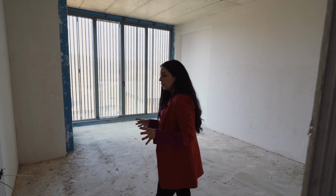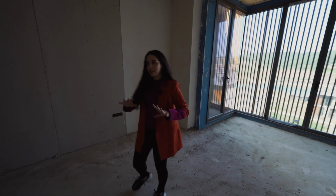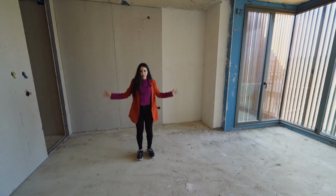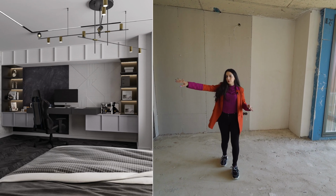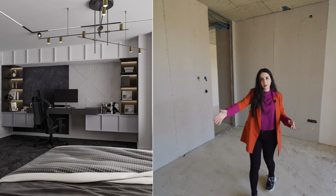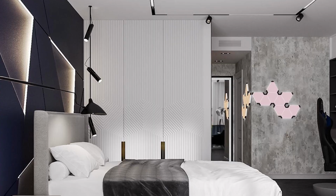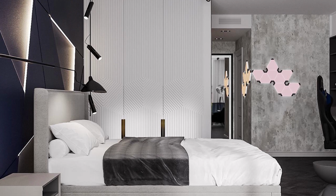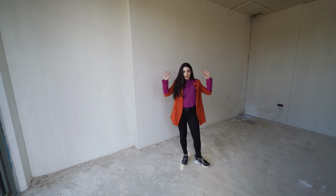So when we arrive in this room, again same problem, we need a very big desk. So behind me there is a very nice big desk area, a studying area for him, and my bathroom is arriving a little bit here because of this corridor. And at the end of the bathroom we have a wardrobe area, and here we have a very nice leather headboard.